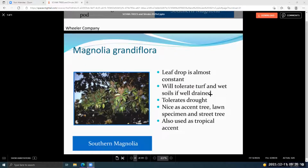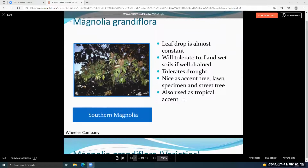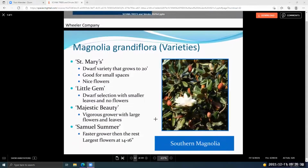One advantage it has is it will grow in your lawn because it can't take the extra moisture that we give lawns. But it'll also tolerate drought. So good lawn tree if you have a great big lawn and you don't mind raking up the leaves every single week. Now there are some varieties that are much smaller and they're very pretty.